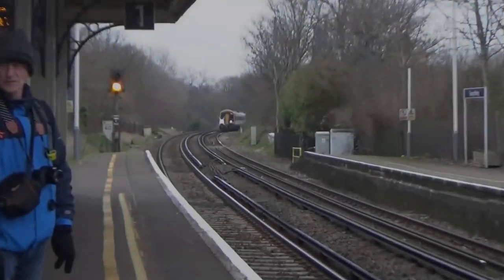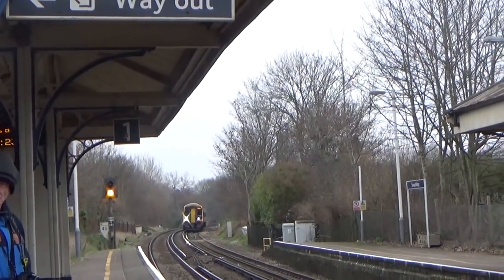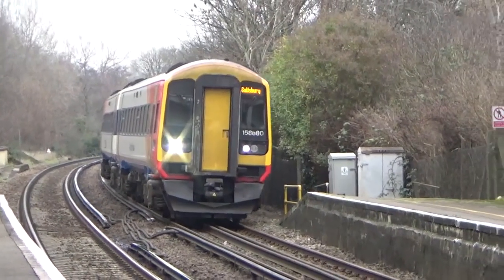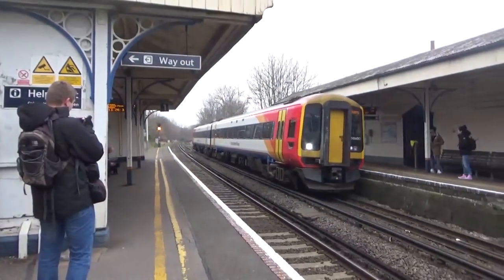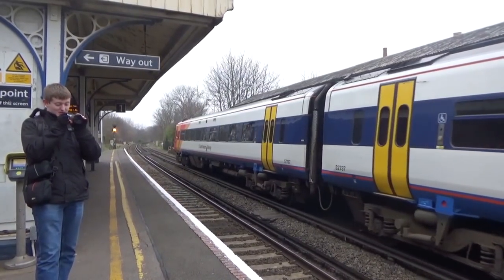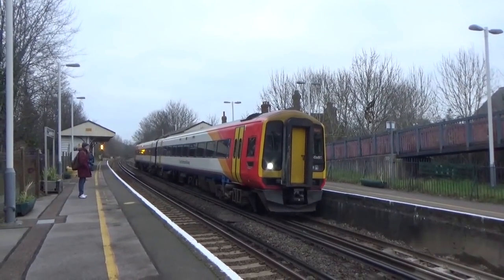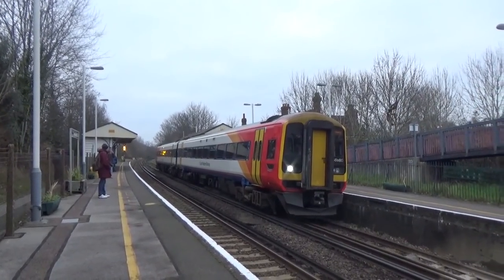Right, now stopping here is the 1327 Southwestern Railway service to Salisbury from Romsey. 158.880 is on the return. This was the one I missed, but it's coming back now, so that makes up for it a little bit. Okay, departing now is 158.880 on the 1327 Southwestern Railway service to Salisbury from Romsey, next stop St Denys.